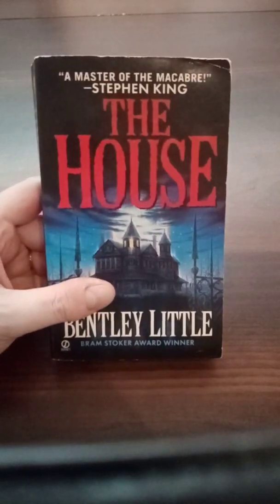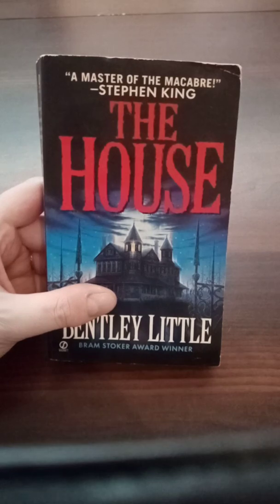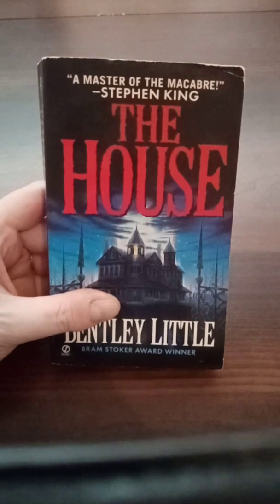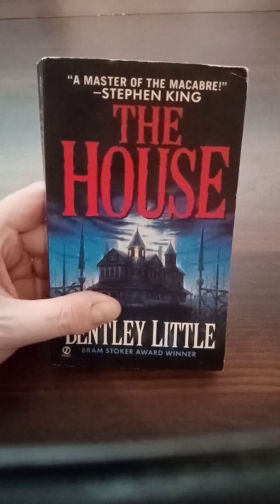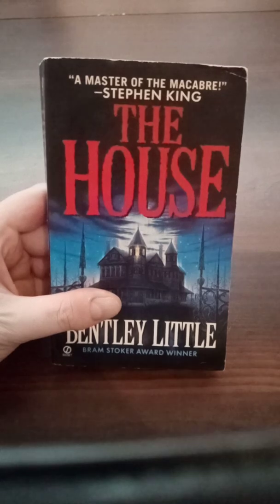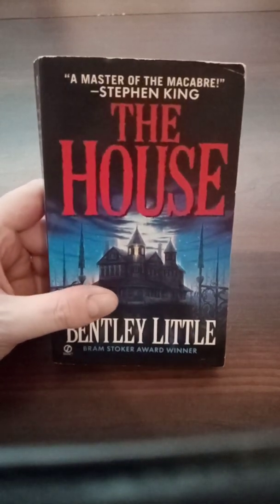After this, Bentley Little would write The Walking, which is one of his better books. So 1998, The Store, excellent. The House, awful. The Walking, very, very good. Up and down, real up and down writer. He didn't really have phases of greatness and poorness like Stephen King did, or Richard Laymon did. You never know what you're going to get. It's a lottery, Bentley Little. It could be great, it could be awful.